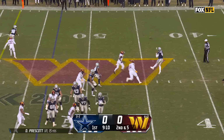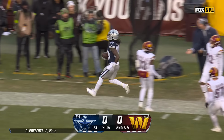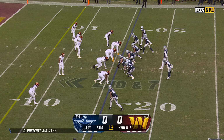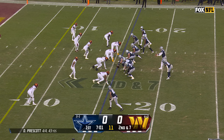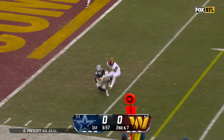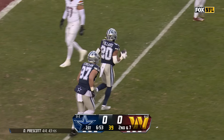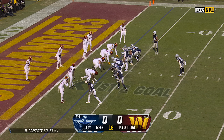On the play fake, pressure from Payne, gets rid of it. CeeDee Lamb, first down and more. He's inside the 40. Between injuries, two big trades, and some underperformance, it's been a bad year. Here's Prescott. Has some time, looking for Pollard. What a catch! First and goal. Tony Pollard goes up and gets it.